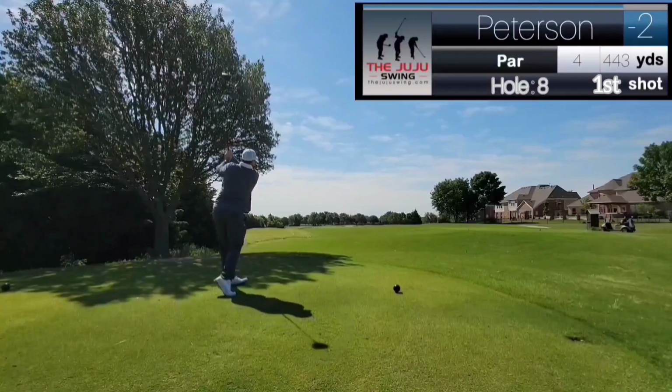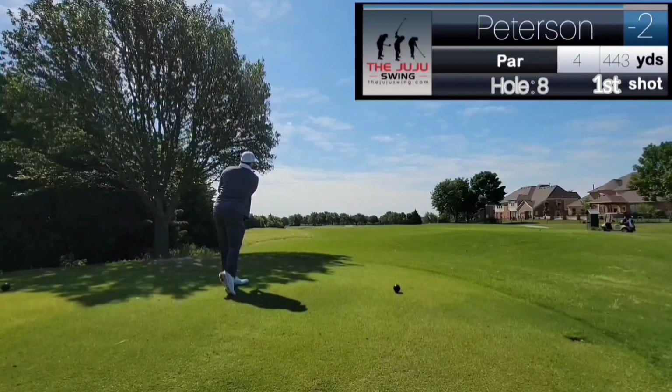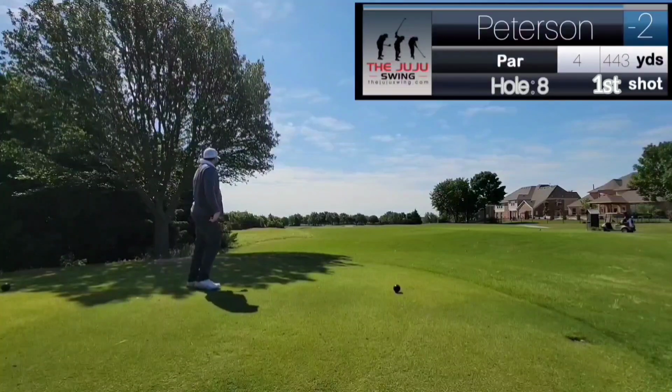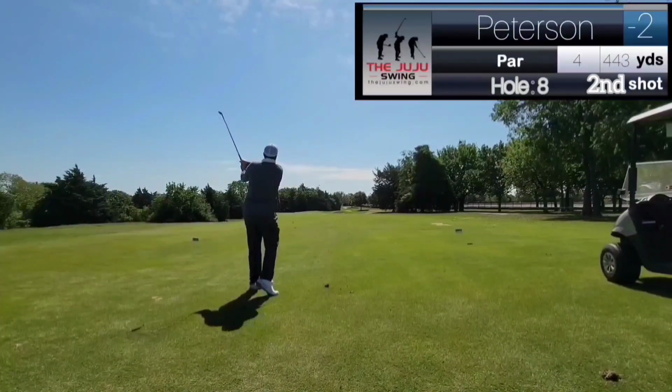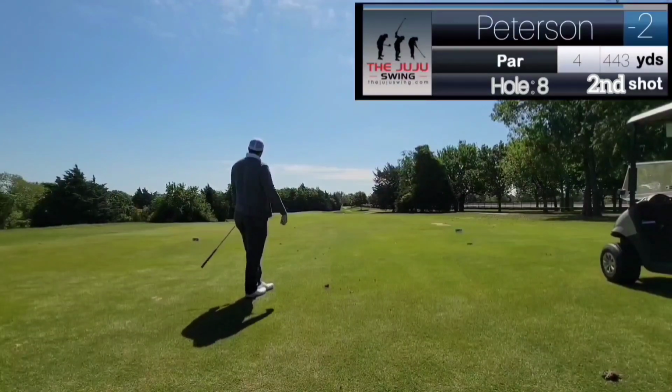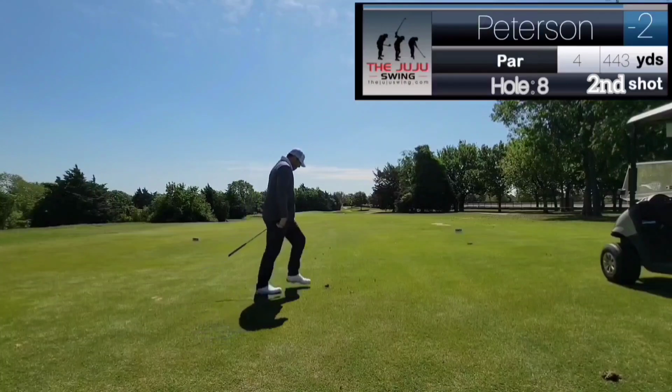Another really good drive on a pretty long hole, 443 into the wind. I wasn't sure how long to carry the bunker. Right down the middle. This was a little 50-degree into the wind from 120, playing probably 138. Hit it hole high, hit a beautiful shot here.